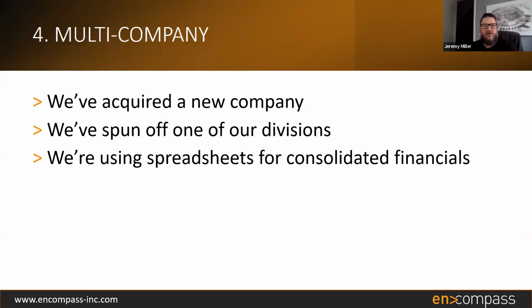All right, next up, this one's a little bit different, but a multi-company environment. It's interesting. A lot of companies that we talk to that are looking for new ERP software say that it's because they have multiple business entities that they're trying to manage, and the process of doing that requires a lot of manual entry, consolidation, and spreadsheets and things like that.